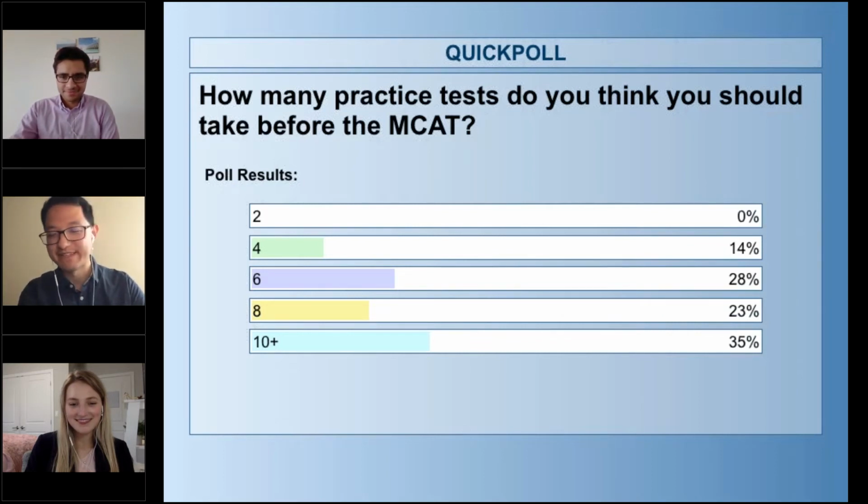Of course, this is something that you might hear: you should do as many practice tests as you can. But I would actually say 10 or more is not the case for most students that succeed on their MCAT. In fact, at Med School Coach, the vast majority of our students take 4 full-length practice tests. I'm certainly glad that no one said 2. 2 is certainly too few.